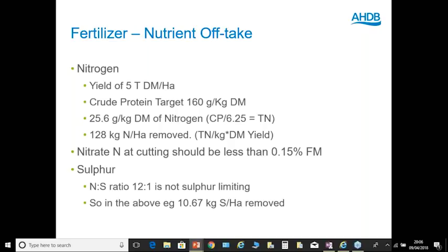So I'm not saying all this should come from fertiliser, but it gives us a clue on how much nitrogen we're removing and what we might likely need to put back into that field for second, third, and subsequent cuts. And the target here for nitrate N, which is a pre-cutting analysis that you can get done, should be that the nitrate N should be less than 0.15% fresh matter, or if that's in milligrams per kilogram of fresh matter, that's 1,500. The second target in terms of protein is sulfur, and in the past we had sulfur for free in rain. Now, more often than not, we have to apply sulfur, and at a ratio of 12:1 nitrogen to sulfur in fresh grass, that's not sulfur limiting. But if we're up at 15 nitrogen to sulfur, sulfur is becoming limiting in that situation, and we will need to apply sulfur in order to get the protein quality we would like.